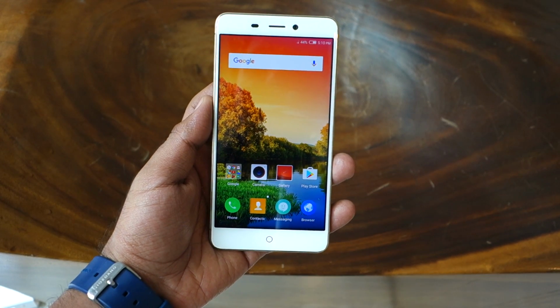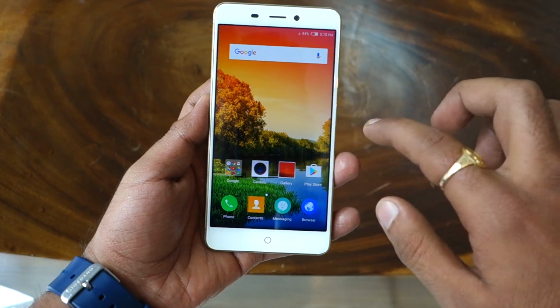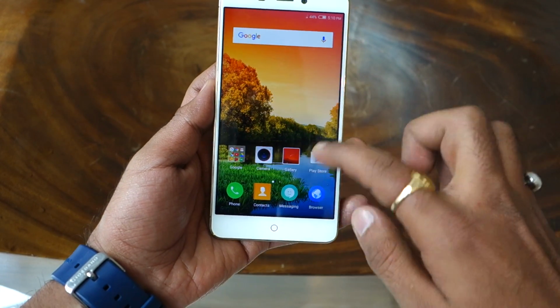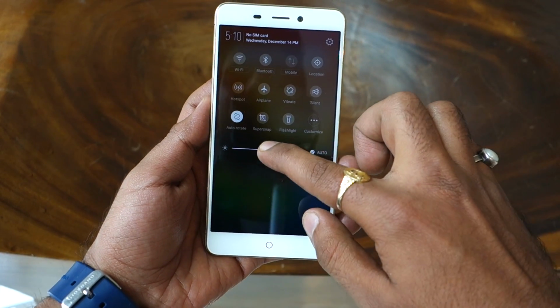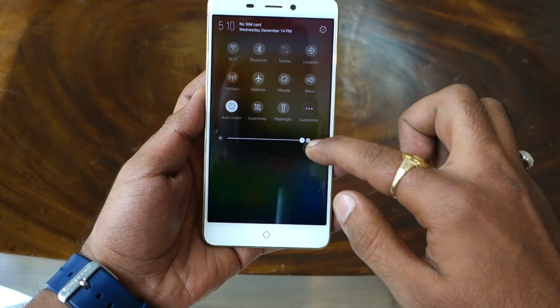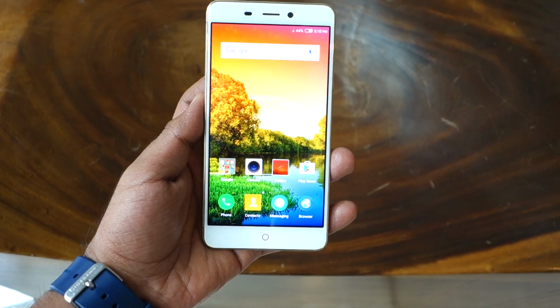Let's now talk about the software. You get Android Marshmallow on this device, but it's traditionally Chinese. As you can see, there is no app drawer here. So it's like Xiaomi's MIUI or Honor's EMUI. It's quite bubbly, quite funky, and you can pull the notification bar down. As you can see, it's quite transparent in nature and it looks cool as well.